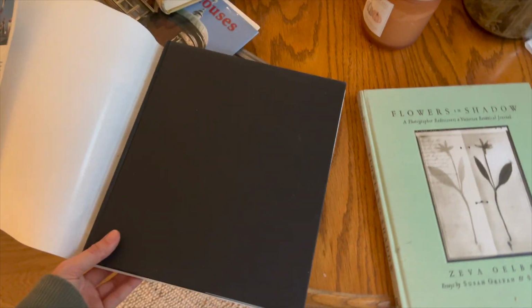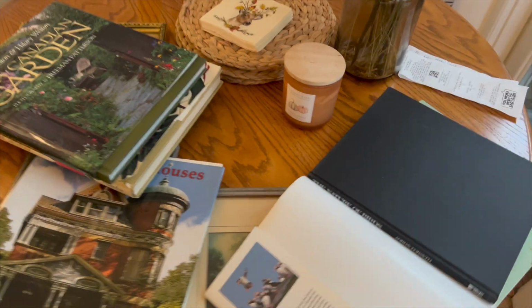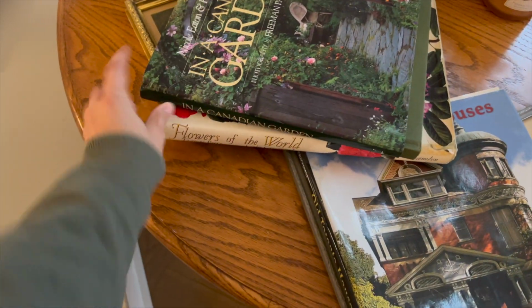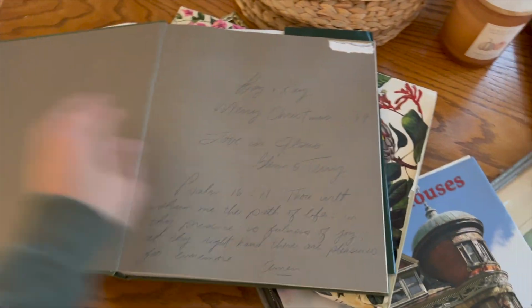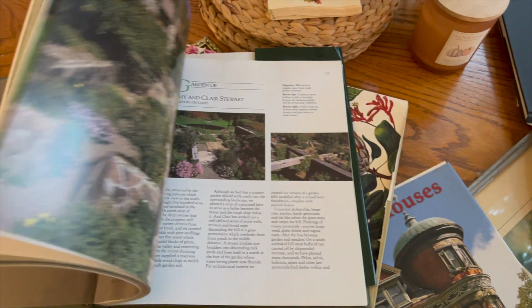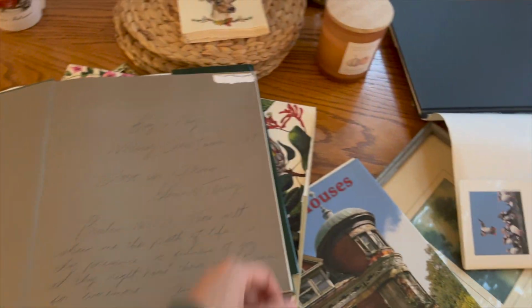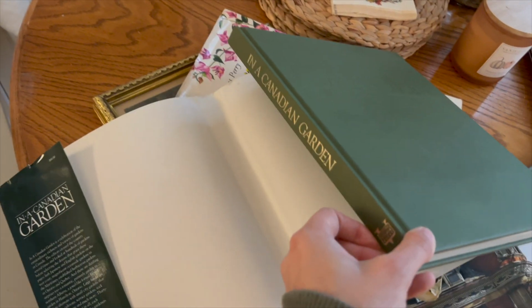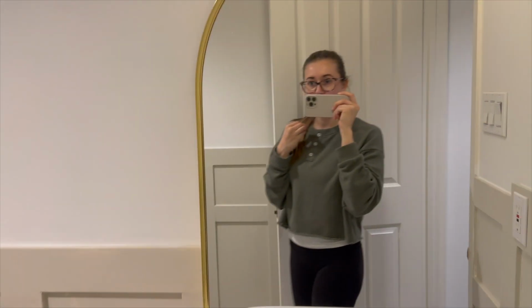I think that if you go and you look for hardcovers that have nice spines, it's a really great way to fill a bookcase, especially considering, like, I think that these ones I would actually flip through. I think that they're interesting. There's an inscription inside. So I don't know. It's kind of nice to flip through, and it will look really nice on a bookcase or coffee table.